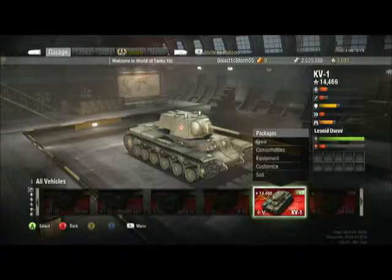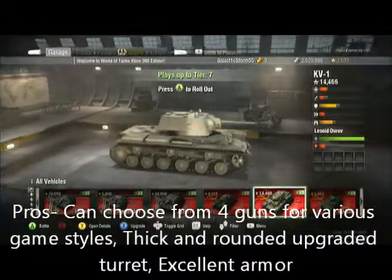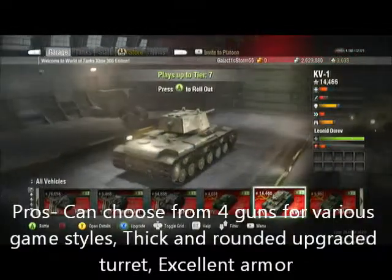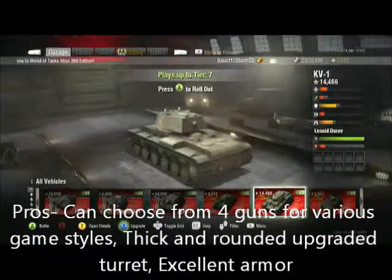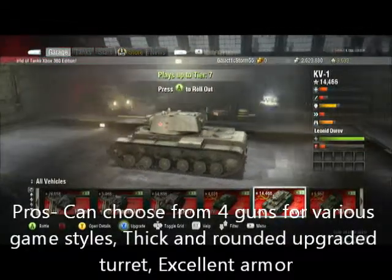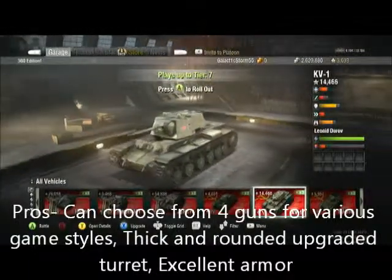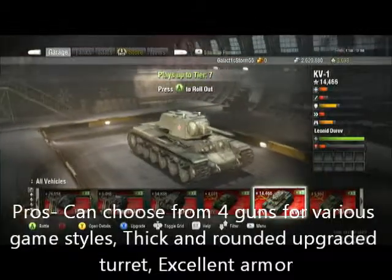The pros on this thing, obviously, is its armor. It can choose from 4 different guns for various gameplays. It has a thick and rounded turret, and it has excellent armor, like I said. This thing's not really a match when it comes to the lower tiers. It will laugh at the lower tiers.